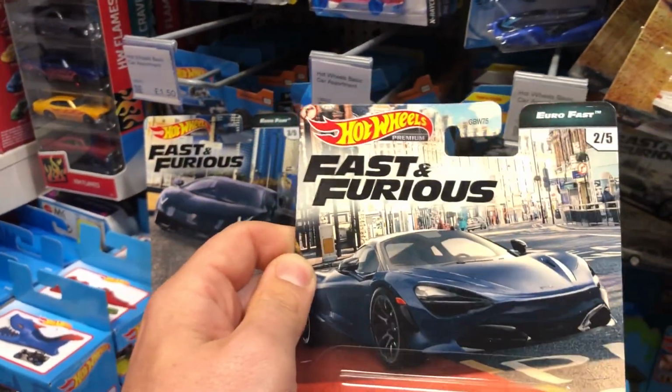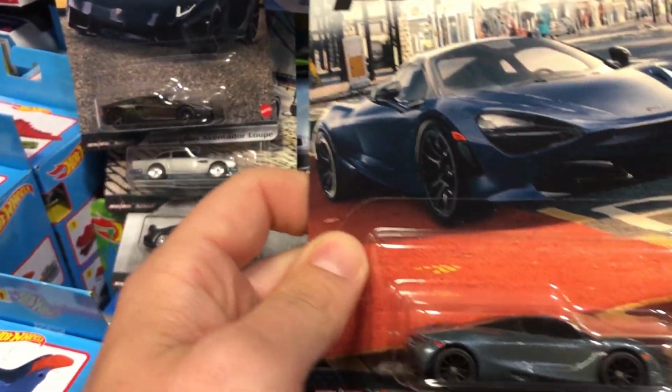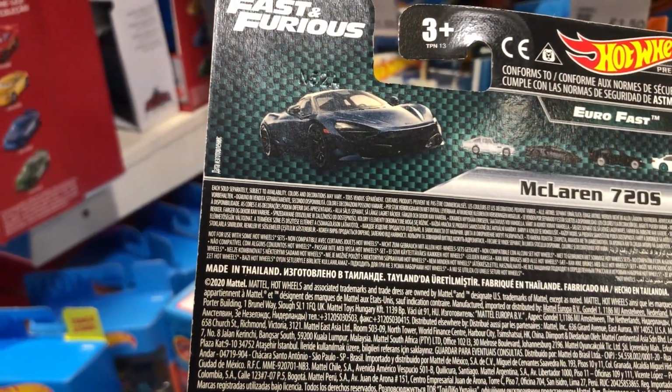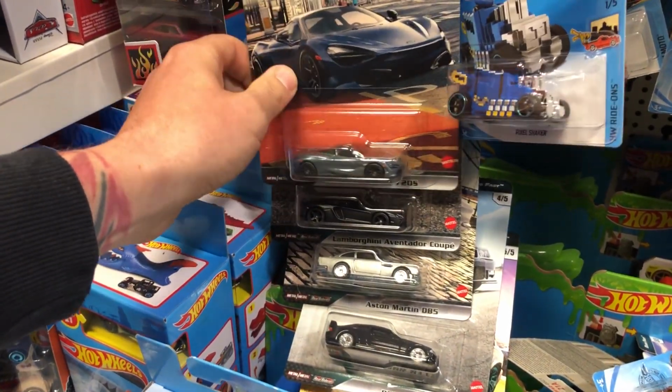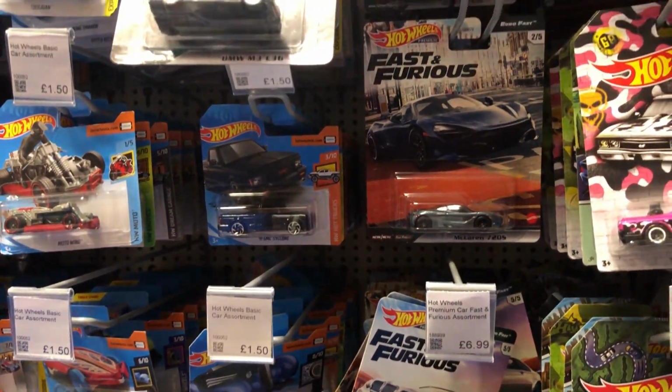Set Eurofast, Fast and Furious, just in my hand. Great. That is really nice set. Take this one. What do you have else?